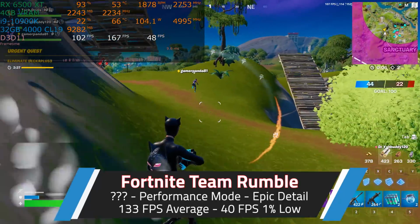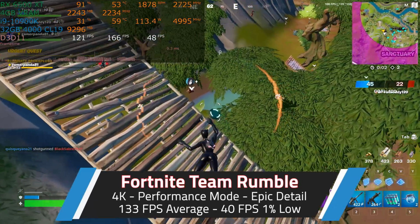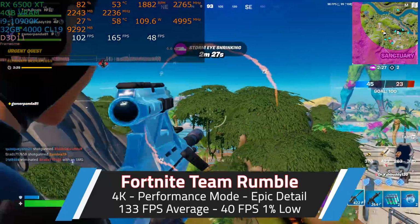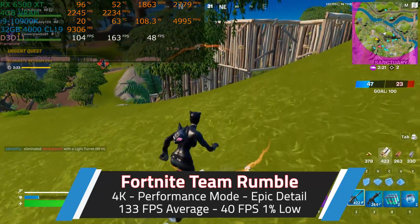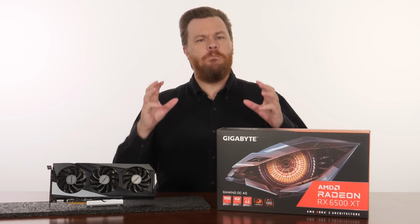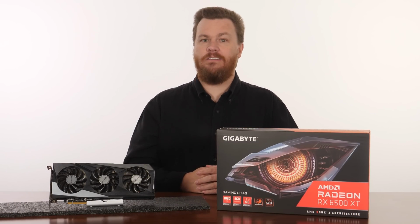Having said all of this, what would you say if I told you this was running at 4K epic detail? You'd call me crazy, and normally you'd be right. However, this is in performance mode, which overrides all of that and sets the render resolution and detail settings low enough to provide great performance. I've got more test results for you and a comparison to other cards later in this video.